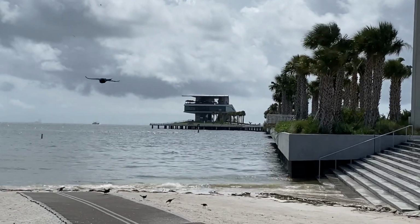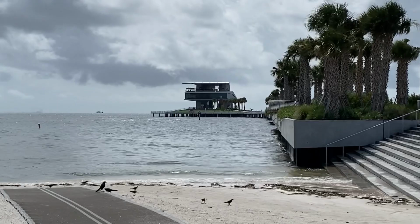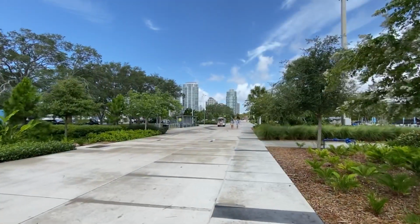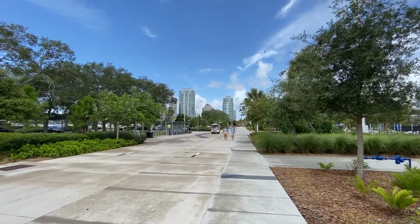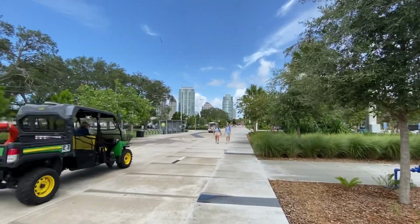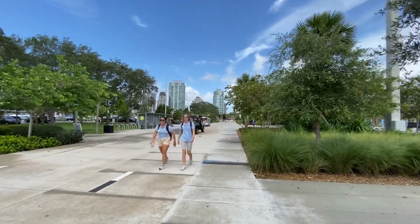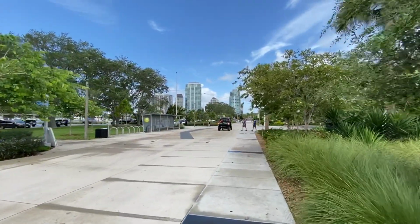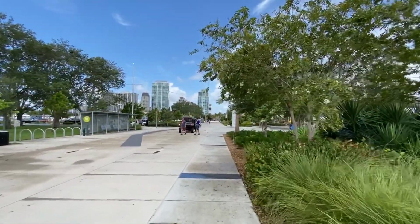They have a couple of restaurants and a coffee shop, a bait shop, and a bunch of other stuff down there. And that's going to be it for today. I'm heading back to my car. I've walked for about 40 minutes and it's getting a little warm, so I'm going to go in and do some Hoya stuff, and then I might go to the studio later on today.